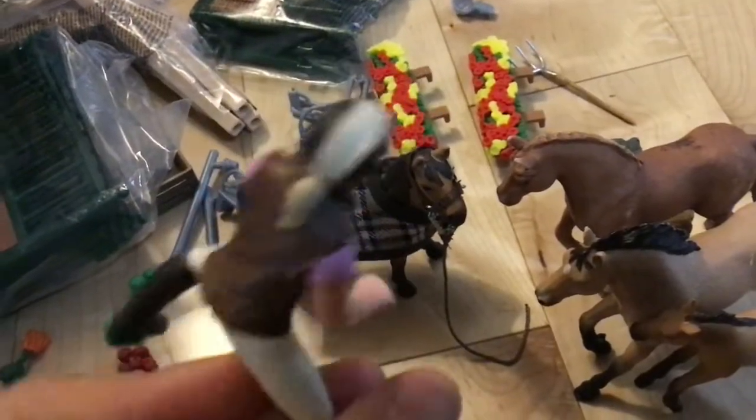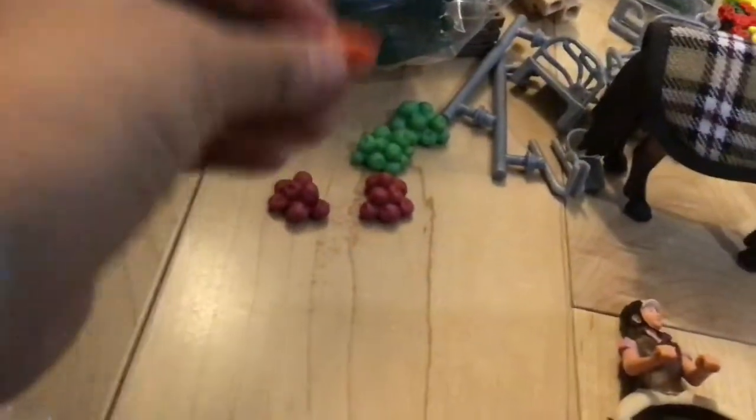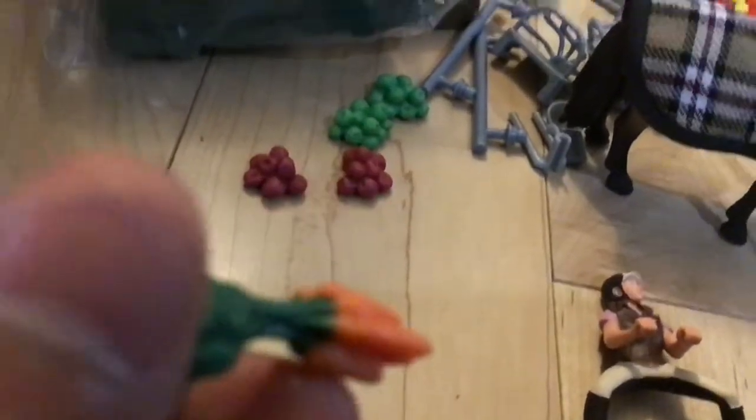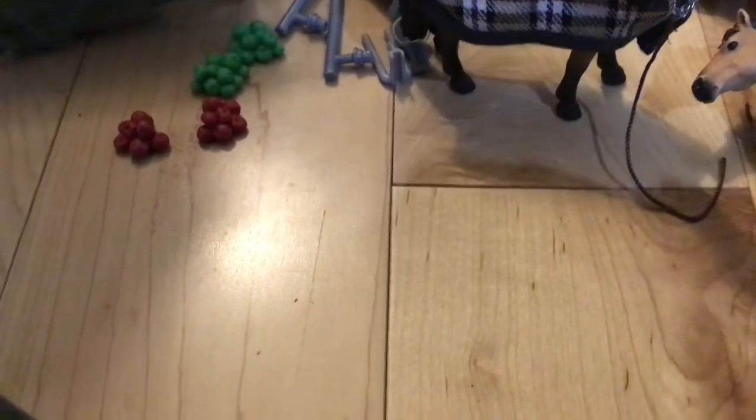This is Nikki, and she's just a writer. So the reason I haven't done any barn tours is because I didn't have a barn. That would just be where my horses are standing right now. So, here are some really realistic carrots. Here, hold them, Nikki. Okay, I'm trying to get her to hold them. It's like impossible. Okay, I'm giving up on holding them. But anyway, really cute little carrots. They're really detailed.